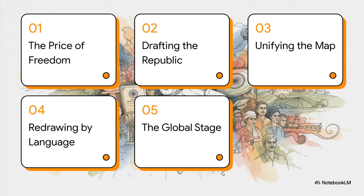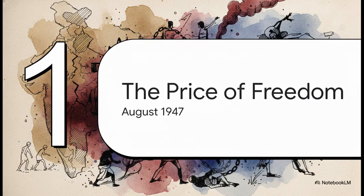To really understand how they pulled this off, we've broken down our roadmap into what's essentially a post-colonial survival checklist. We're going to journey through 5 foundational pillars: the price of freedom, drafting the republic, unifying the map, redrawing by language, and finally, stepping onto the global stage. Okay, let's dive into this.